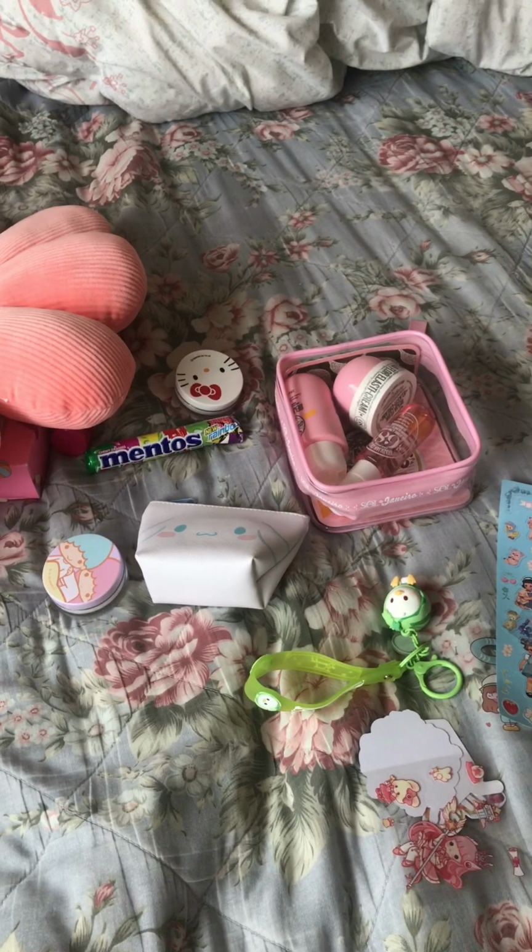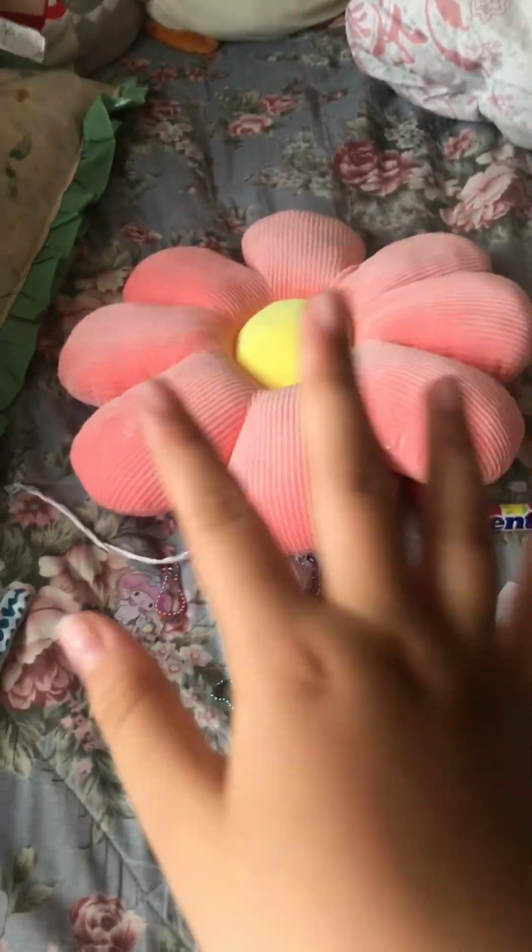And there's a fly. Anyways, that's all I got for Christmas.